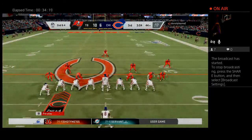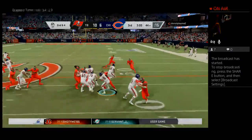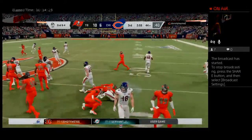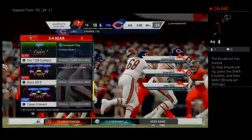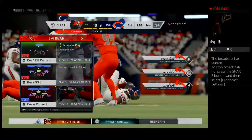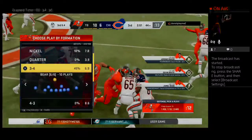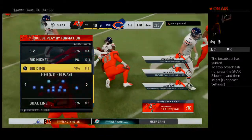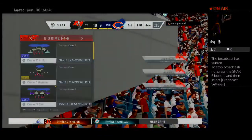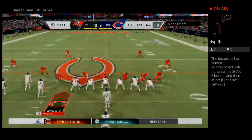On 2nd down, it's Hill, looking for a cutback lane, but nothing there as he's met at the line of scrimmage. No gain on the play that time, and they'll look to convert on what will be a 3rd and 4. It's now 3rd and 4, and it looks like we've got a dime set here defensively, 6 DBs in the game.